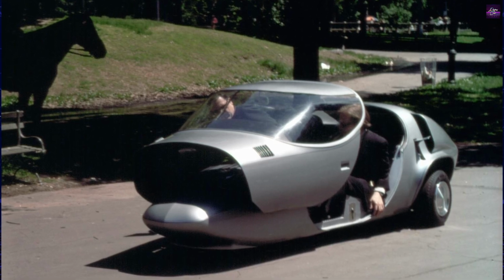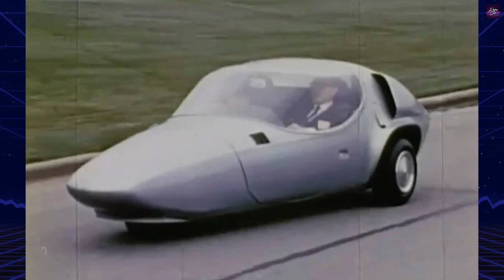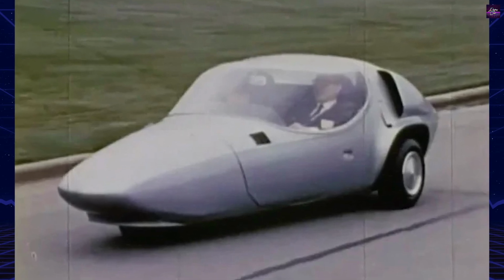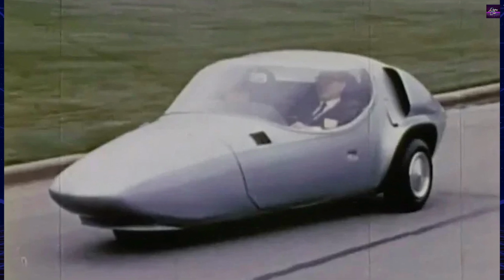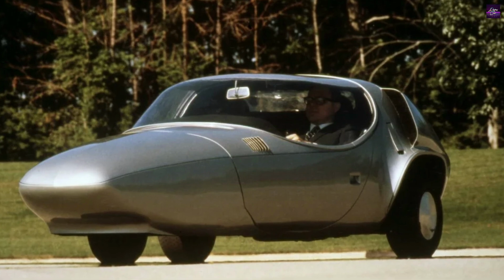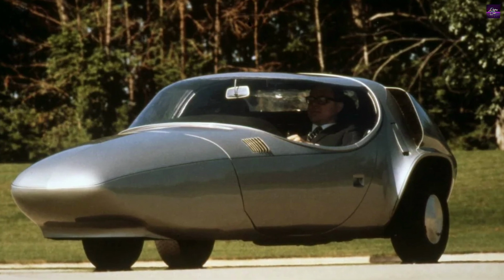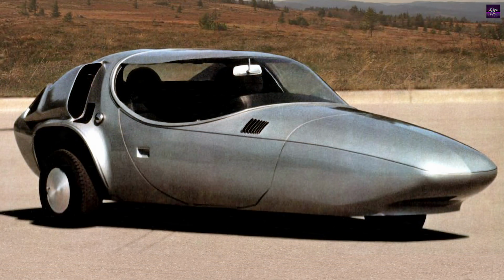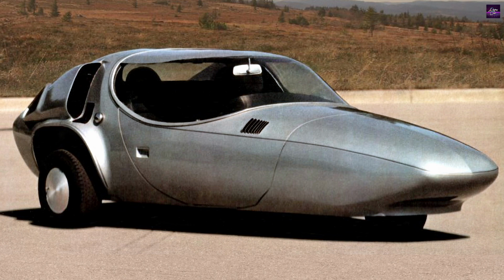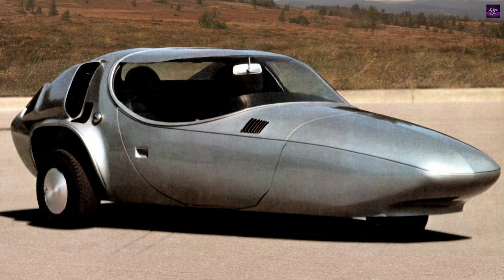Despite its innovative design and Shinoda's influence, the XP-511 never reached production. In the late 1960s, consumer preferences leaned toward larger, less fuel-efficient vehicles, leaving little market demand for compact urban cars. However, the XP-511 laid the groundwork for future exploration into urban mobility, inspiring modern electric microcars and sustainable transportation solutions.